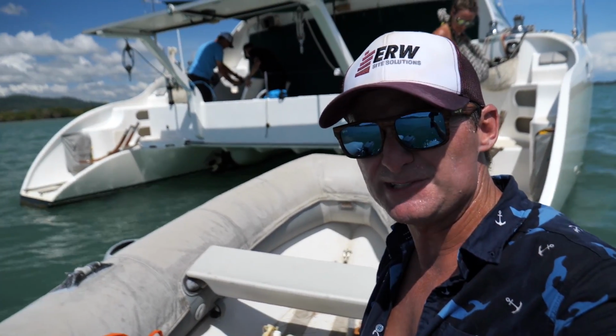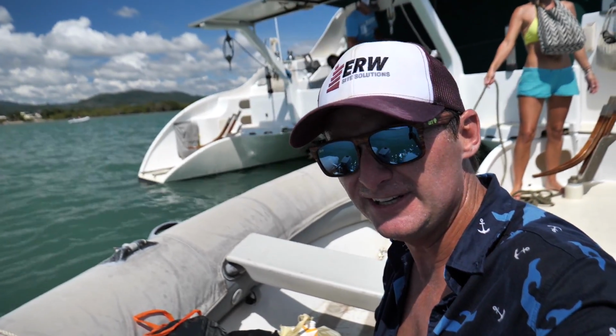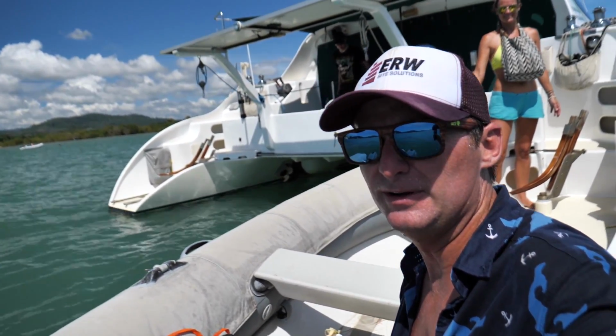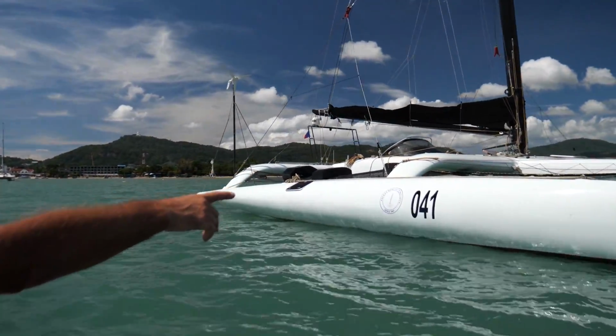All right, last time on this boat. The guys are gonna make an offer, so good luck to them. Hopefully they get it. They really like it. It's a fast sailing boat. This is actually the trimaran the guys have been racing in the King's Cup Regatta.